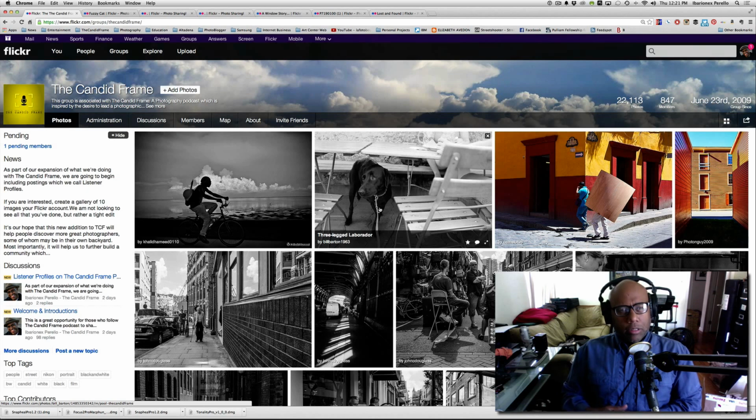Since I'm going to be talking about black and white for the next couple of weeks, I chose to select black and white images that people have submitted over the last several weeks, but to talk about pictures that I felt had to be black and white. There are a lot of images in the Candid Frame Flickr pool that are black and white, but some of those images I think might work just as well in color as they do in black and white. I was really looking for images where the fact that they were monochrome was really essential for the success of the photograph, in my opinion.